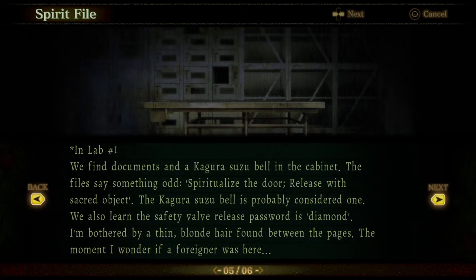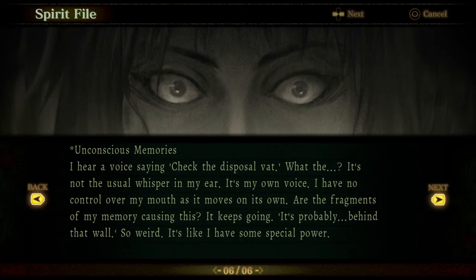In lab number 1, we find documents and a Kagoda Suzu bell in the cabinet. The files say something odd. Spiritualize the door. Release with sacred object. The Kagoda Suzu bell is probably considered one. We also learned the safety valve relay's password is diamond. I'm bothered by a thin blonde hair found between the pages. The moment I wonder if a foreigner was there.